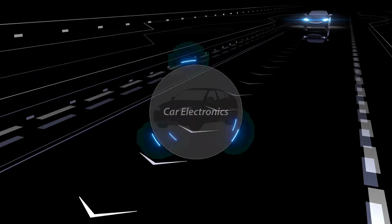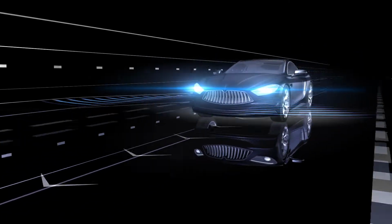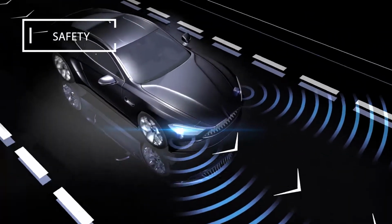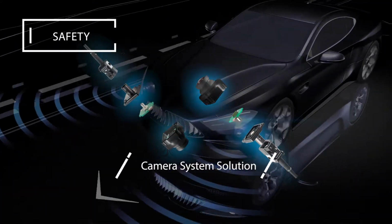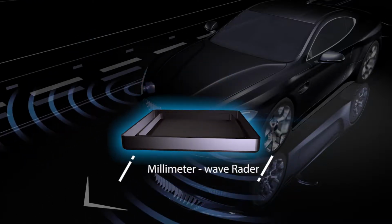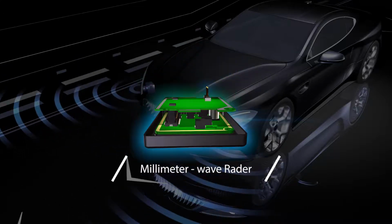In today's age, where safety features are now part of the basic design of vehicles, IRISO's connectors serve a crucial role. Vehicle cameras use our board-to-board floating connectors, which have a pitch of 0.4 millimeters, the industry's smallest class. Many connectors are used in the millimeter wave radar system as well.